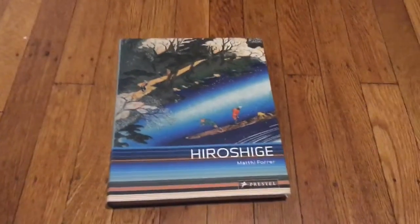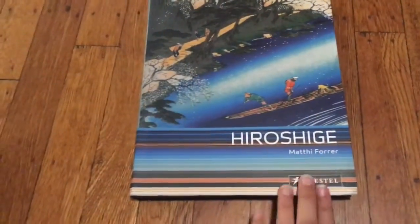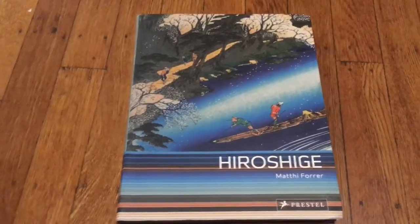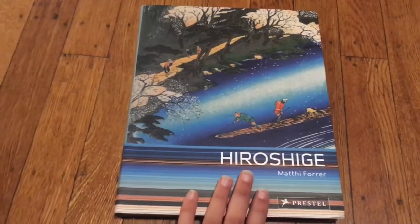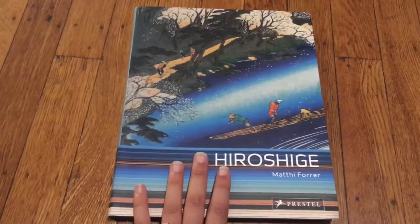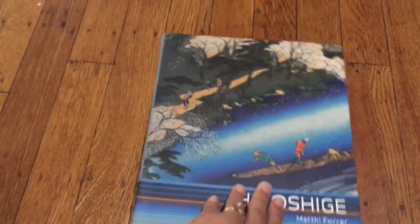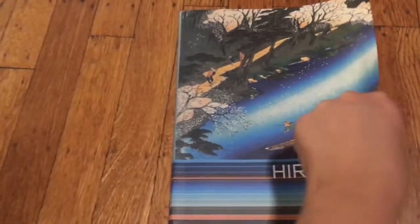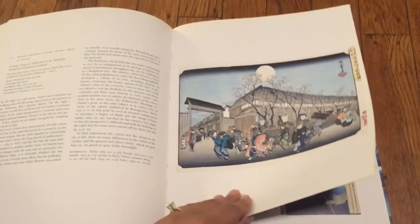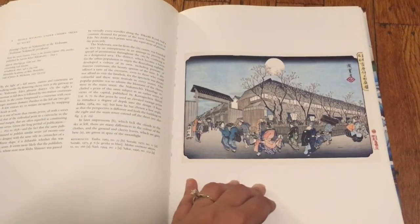So instead, I wanted to show you this book that I have on Hiroshige. I think I've shown it a little bit before in one of my older videos, but Hiroshige was a contemporary of Yoshitoshi. I mean, he was a woodblock printer, and I just absolutely love his art. Now, Yoshitoshi's art is famous for being more violent, but actually that's only a small percentage of the collection, is what I learned when I was at the art museum. But this is Hiroshige, and I'll just show you this one.